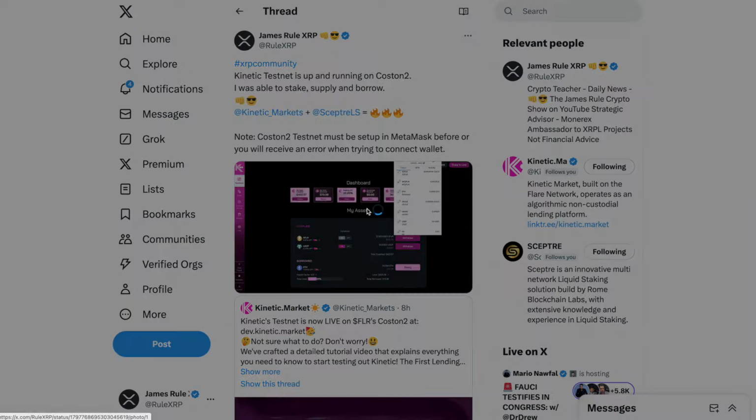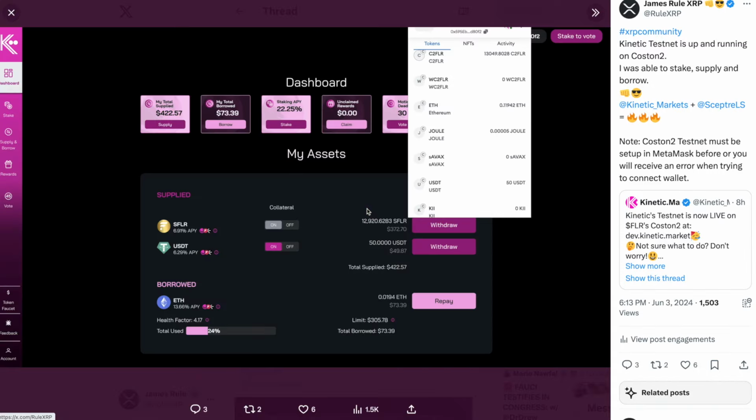So let's take a look at the dashboard. This is a screenshot. I was able to supply SFLARE USDT, and I was able to borrow. Now, this is all tests. This is not real funds, but it works just as if it were the real thing. You get to play around. There's a token faucet that will give you tokens to play around with. I already had a ton of C2 FLARE from the last testnet, and I went ahead and used it and converted it over to SFLARE.